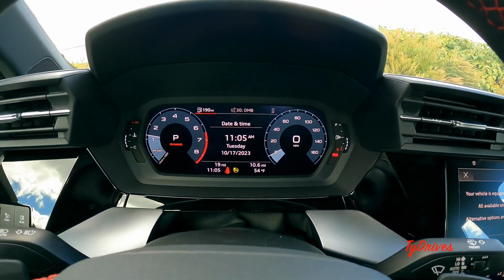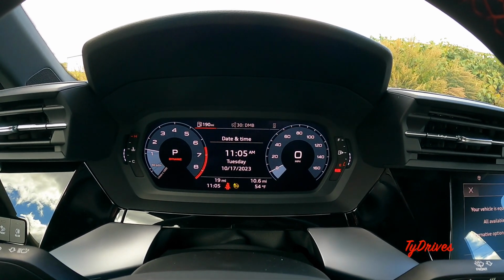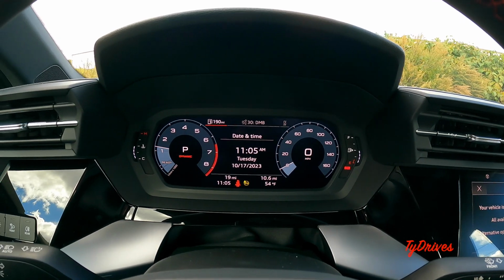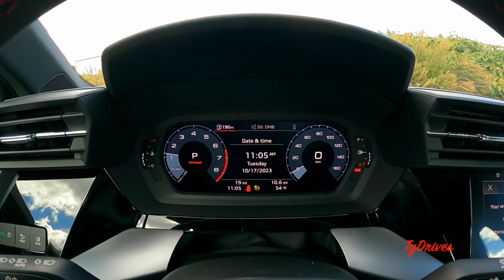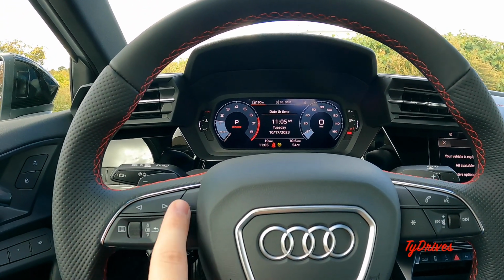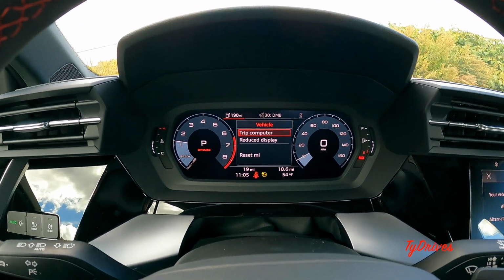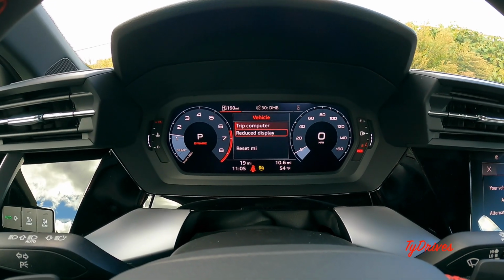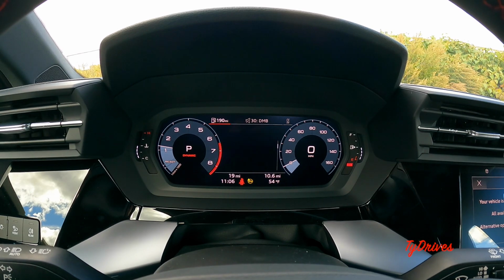Now we do have a pretty nice setup for the virtual gauges. Now this is kind of the smaller set of virtual gauges that you can get. You can also get obviously a larger one with a full map view with a navigation package. So we're going to be using these buttons here to slightly configure the screen. Now if we go like this, we can kind of get a reduced display or display your trip computers and various other information by scrolling down.